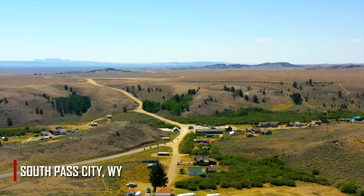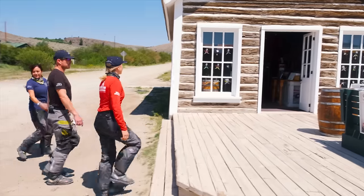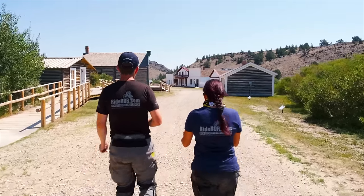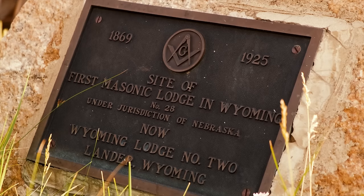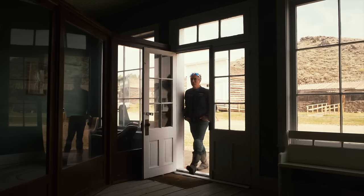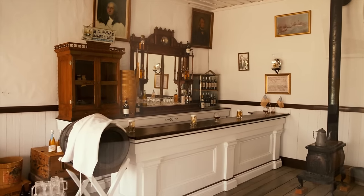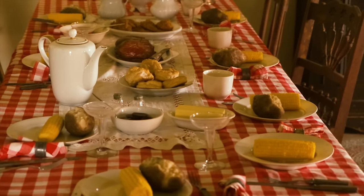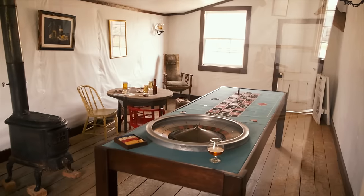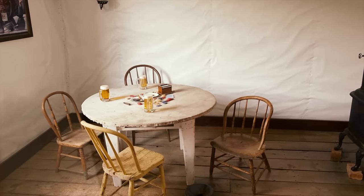And this is the town of South Pass City, an old historic town that's been sort of turned into a living museum. It's really, really well done, the way they put it together with all the old buildings having been restored and actual full-size dioramas or models of the interiors of shops and bedrooms and dining rooms, and gives you a glimpse of what life may have looked like back in the 1800s, when this town was a much more thriving and prosperous city.